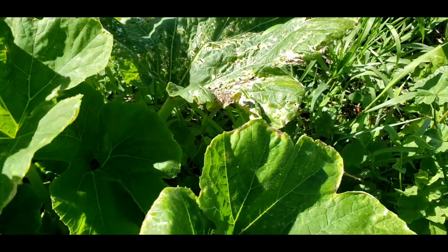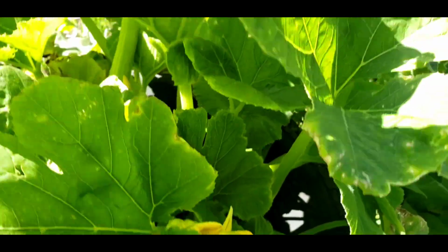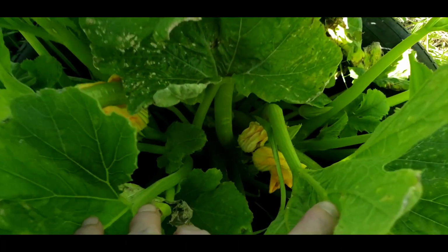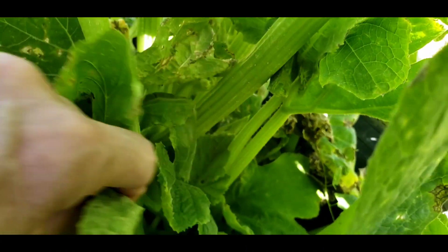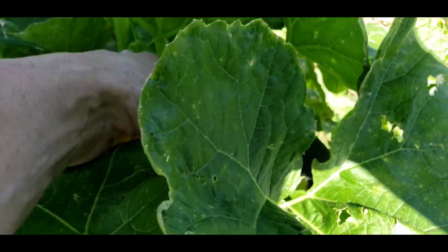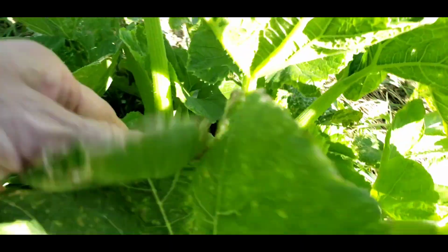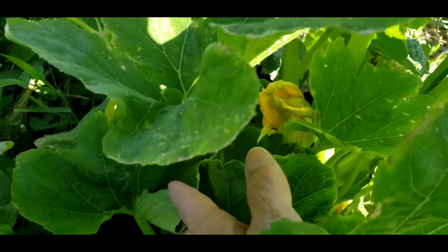Still waiting for this to put out some female flowers so I can see what it is I have growing here. All the flowers so far it's been putting out are all male flowers. I'm just not sure why this thing is growing the way it is. If it is a pumpkin, I don't know why the vines aren't shooting out long while it's staying so short and bunchy.